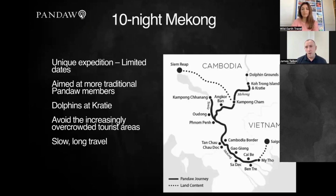We also have a new itinerary which we launched last year, and we're working on launching some new dates for next season as well. And this is a 10-night cruise. So what we've been seeing is demand for longer cruising, slower travel, and again, this is a river that we pioneered, and we want to continue doing new things on this river. So we've launched a 10-night cruise, which essentially goes along the same way, but just takes it a lot slower. We stop at a few more different places. We try to get really out of the way of all of the newer cruise ships that are starting to operate here. We do want to provide something really unique, and this is one of those itineraries.